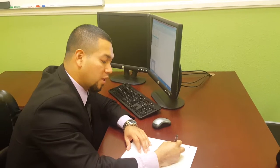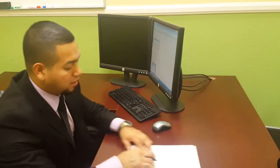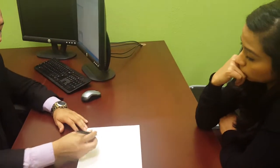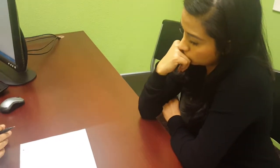So the total that they're requesting today is $150 to $220. Now this is definitely the minimum. This is what the insurance company requires to activate your policy. It covers the first month, and it leaves you with 11 payments of $65. How does this sound?